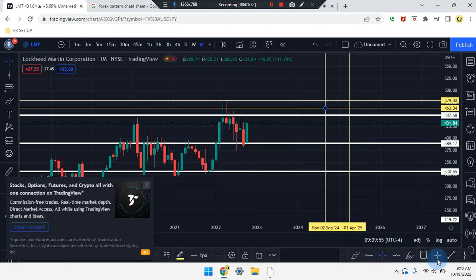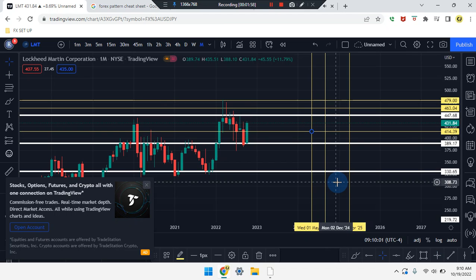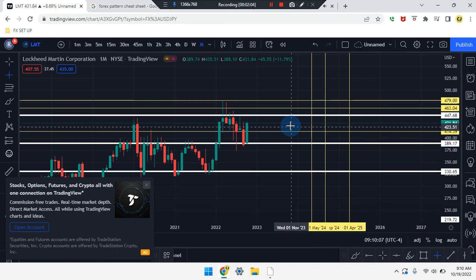463.04. And if the price does pull back a little bit, it can pull back up to that midpoint of that area previously, which would be at 414.39. And then it's currently sitting at a level which will be at current price of 431.